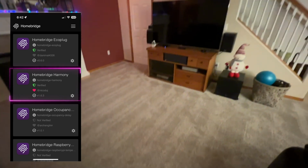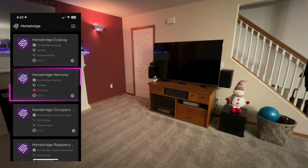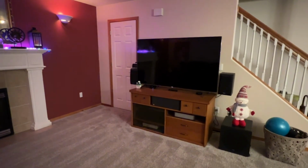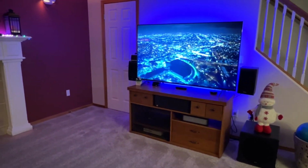Moving into the living room, we have a Harmony Hub integration through a Homebridge plugin. Turn on the TV in the living room. This turns on all of the home theater equipment, but it also can control the lights and sets the watching TV scene automatically.